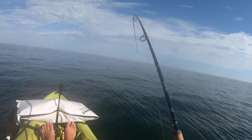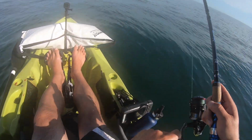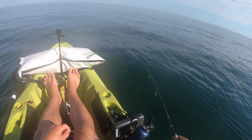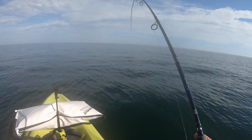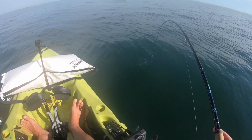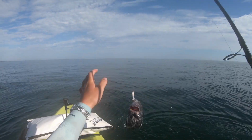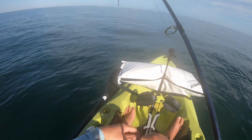There we go. Oh, come on. Come on, playing with it. I think it's a sea bass. Oh. See that time. That's a biscuit. Not the size we want, but we'll happily be happy to catch fish.